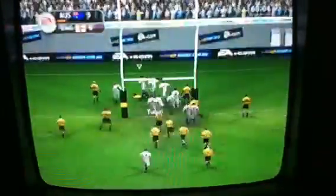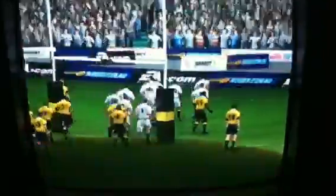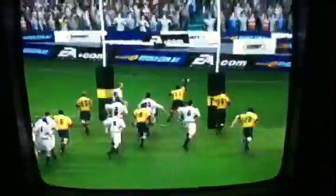He dives in under the post. Thumb touch. What a try. What a moment. Oh, great pass. Great try. Right under the sticks. His teammates come to congratulate him. And the crowd go wild. Australia now leading.